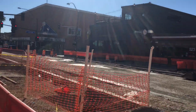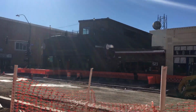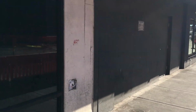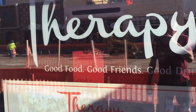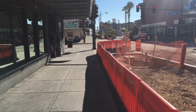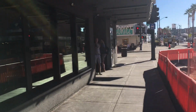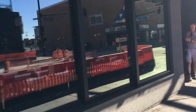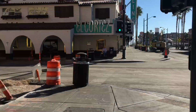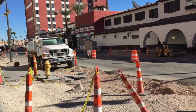I see Commonwealth over there. That's a big time nightclub. And Lee Thai, the Thai restaurant. There's Therapy, as seen on the Travel Channel. It must be Eureka. Yeah, they used to have it where they had all kinds of seating out here on the sidewalk, but I don't know if they're going to be doing away with that or what. Construction everywhere.